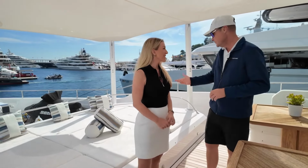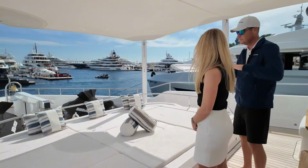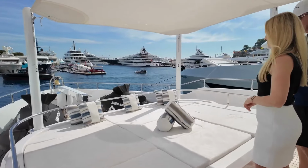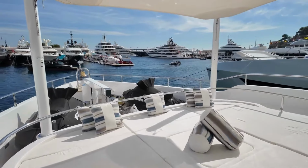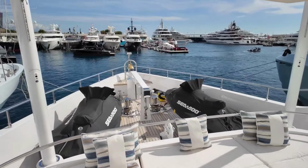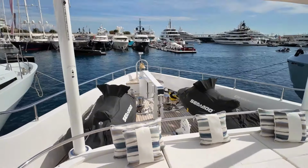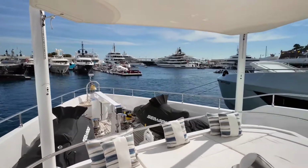And then you've got the sunbeds up in the front here, and we've also got music, so the music can be playing out here. You can be listening to music, and you've got the awning to protect you from major sun if you need to. And then of course you've got the foredeck with 2 jet skis and the crane, which we launch them from.